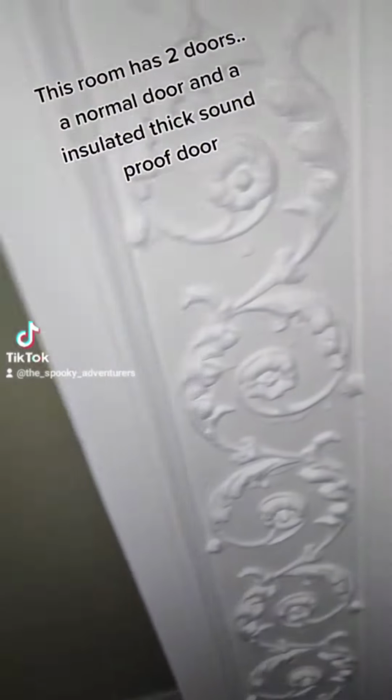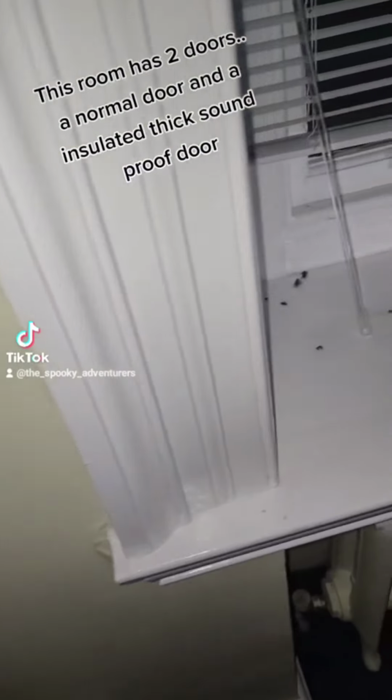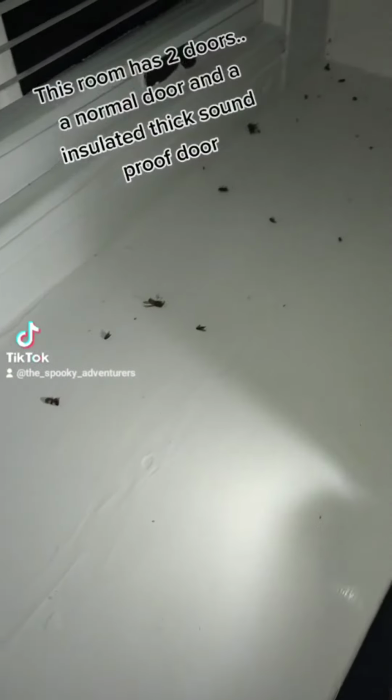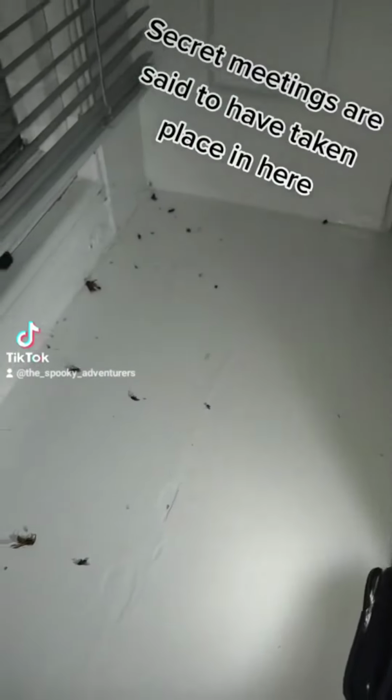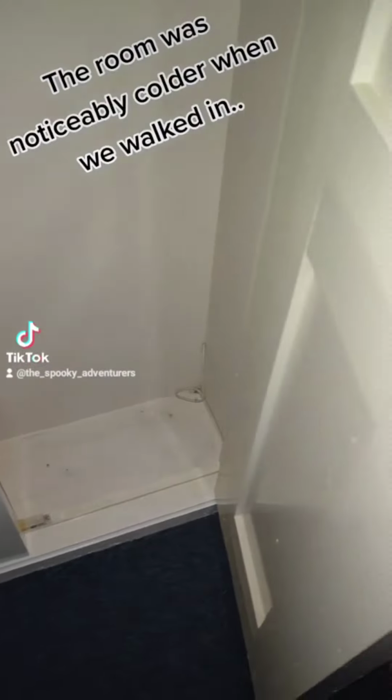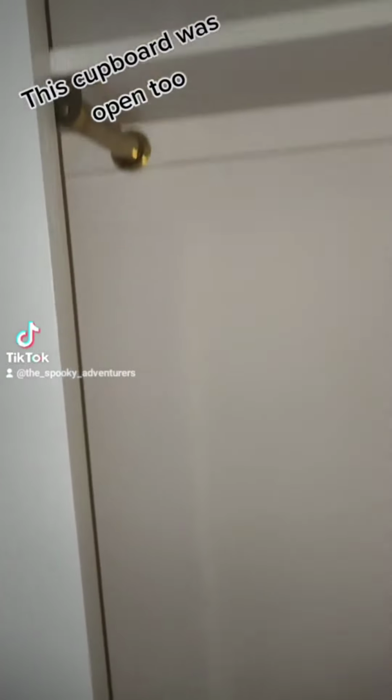This room has 2 doors. A normal door and an insulated thick soundproof door. Secret meetings are said to have taken place in here. The room was noticeably colder when we walked in. This cupboard was open too.